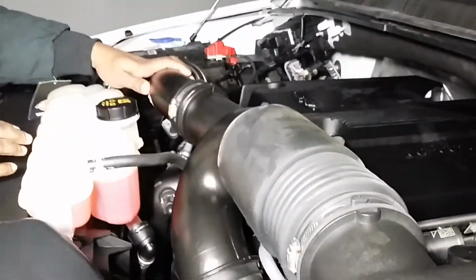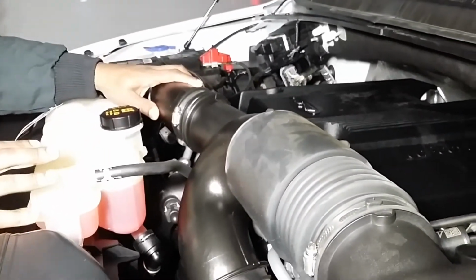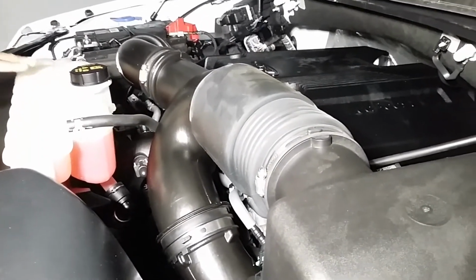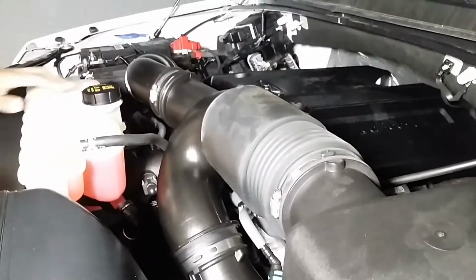Again, as we said, this is a 3.5 EcoBoost. This is the generation 2. Basically what that means is this engine is both port injected and direct injected. It's one of the few engines that is like that. It's supposed to give it a little bit more horsepower and make it a little bit more efficient. This engine is coupled to a 10-speed transmission.